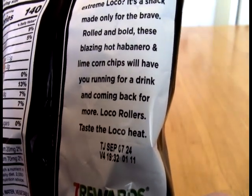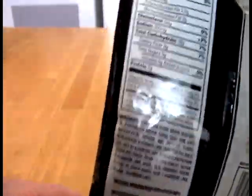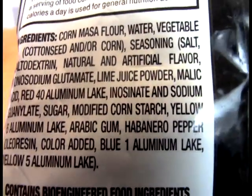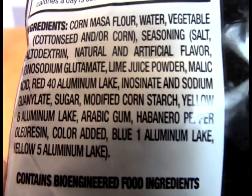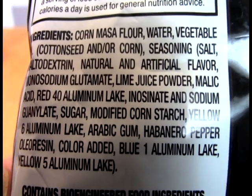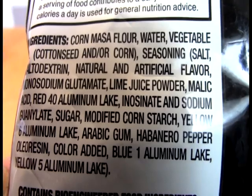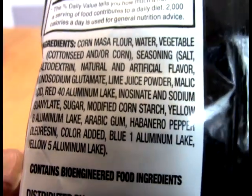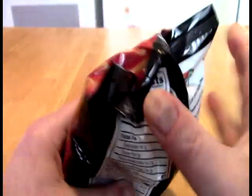So we have blazing hot habanero, so you can come back for a drink. One of their undoubtedly delightful fountain drinks. So there we do actually have habanero pepper oleoresin, which of course is an extract, so that might not be great. We actually have lime added after the fact rather than actually in the masa. So I'm cautiously optimistic for this.